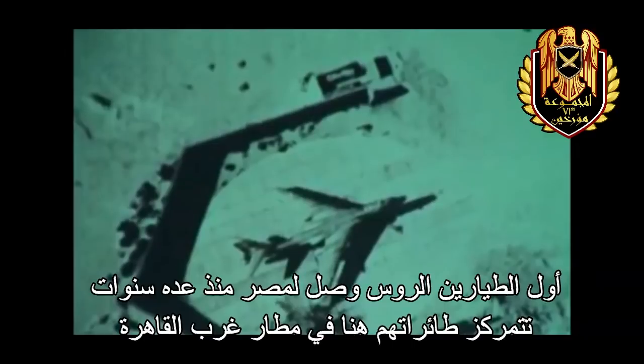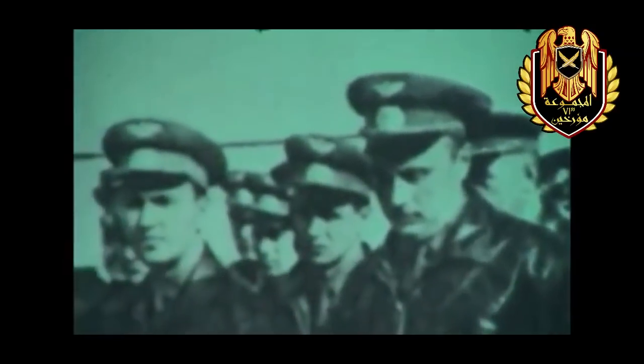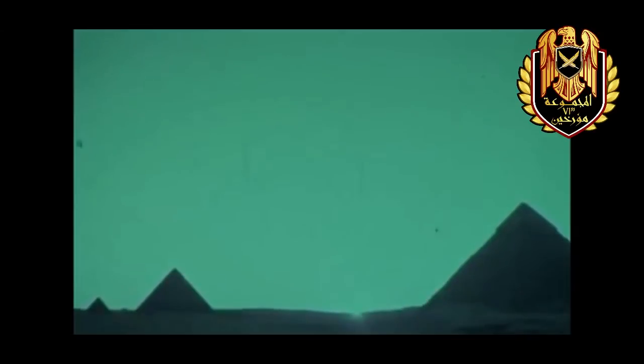The first Russian pilots arrived in Egypt several years ago. Their planes are based here at Cairo West Airfield. Their mission, to fly reconnaissance over the eastern Mediterranean. 3 months ago, 100 more pilots arrived, along with 60 late-model MiG interceptors. Their mission is not reconnaissance, but combat. Their presence, even more than the SAM-3s, has brought the Middle East to the present crisis.